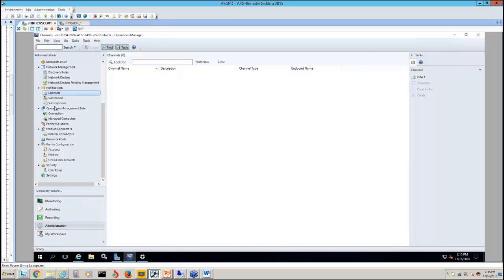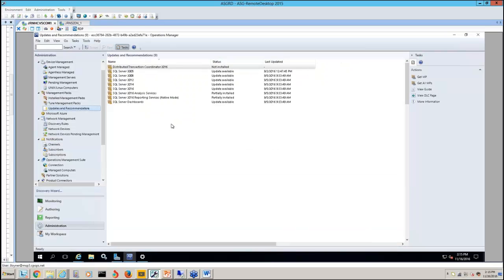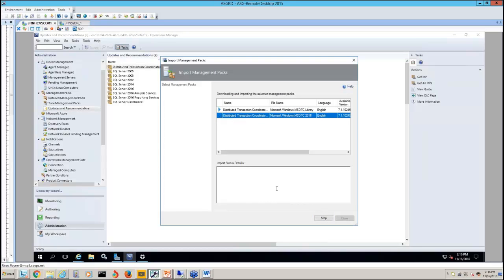Also here in the administration space, I want to show you the alert management. Here's that same list of updates and recommendations that we saw in the other management group. Here in this management group, you can see it's a different list because we have different technologies monitored. Notice in this case there's only one management pack that's not installed for DTC 2016. I'm going to go ahead and install it so you can see how easy it is. I push the Get Management Pack button and the Install button, and that's it.